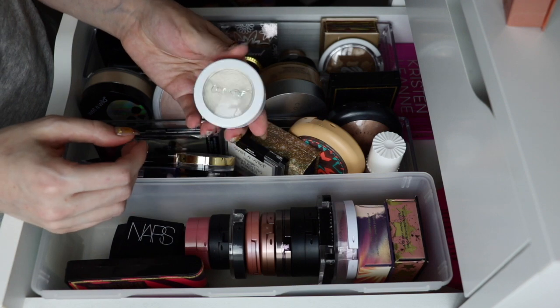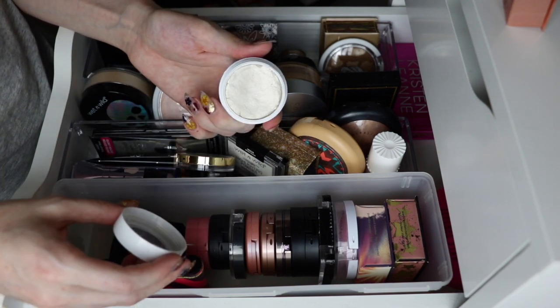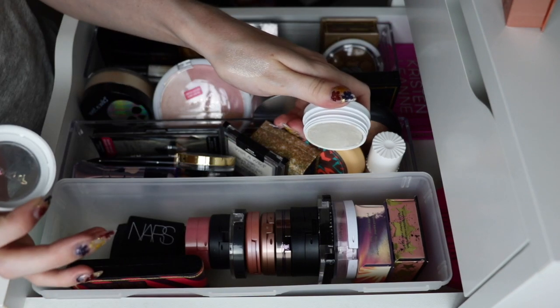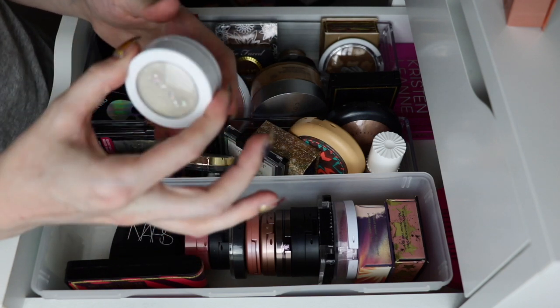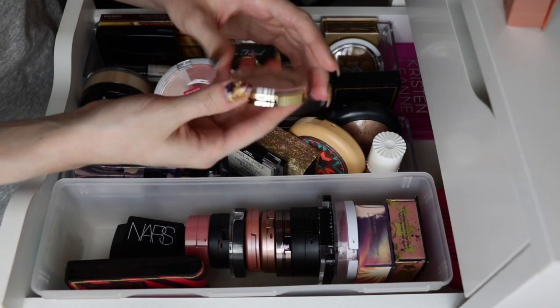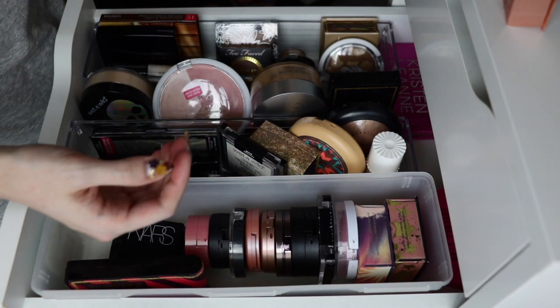I need to move things around. This is a ColourPop Super Shock highlighter. I've actually had this for a while, but it's not dried out, and it's absolutely stunning. I just need to make a point to use it. So I put that on my vanity to make myself use that again. This little baby Milani Afterglow highlighter in Strobe Light is really nice. I've been using that lately.